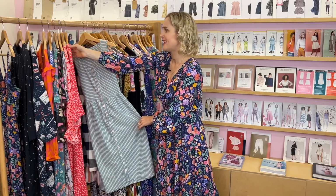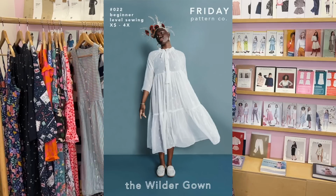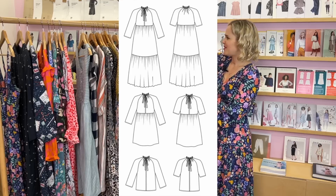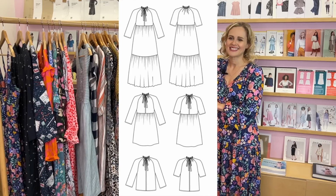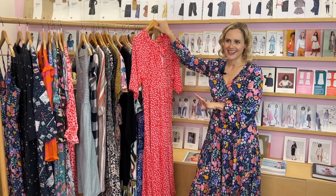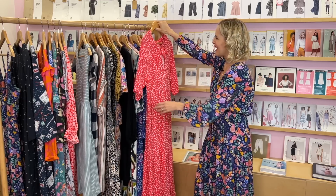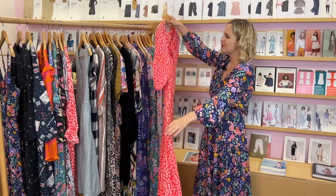The next one is the Friday Pattern Company Wilder gown, which is a lovely maxi dress. That one year when they had the buffet dress as one of the Sewing Bee challenges, it was this sort of style that was all the rage. But it's just lovely and relaxed, very loose, very breezy.